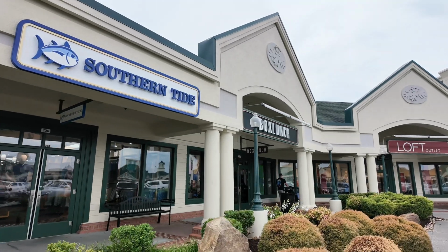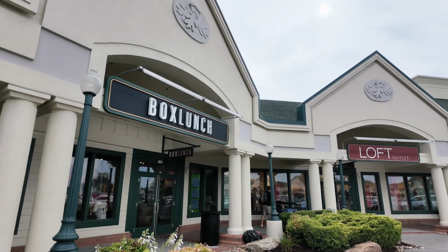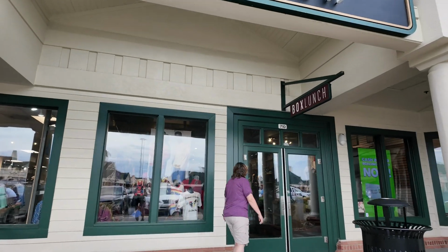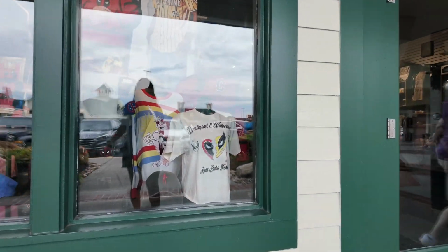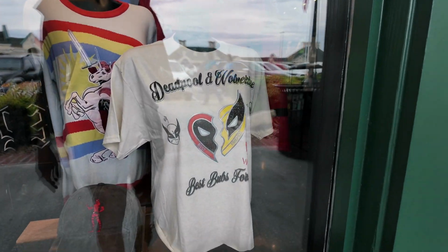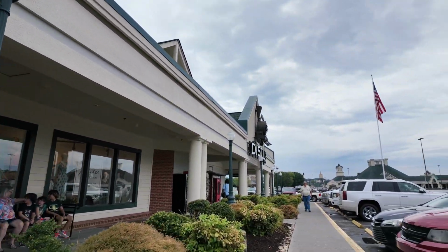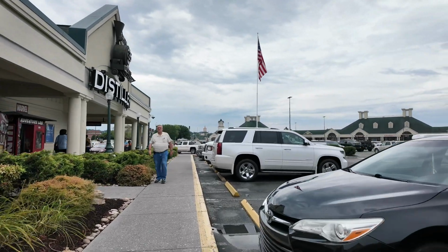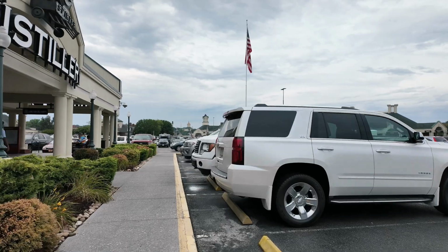And there's Southern Tide and Box Lunch, which is one of the sister companies to Hot Topic. They have some pretty cool Loungeflies. And I see they have a Deadpool and Wolverine shirt. New movie. Here's the Loft. As you can see, I walked on the outside because it's not raining, but nice to know that there is that covering if it does rain.